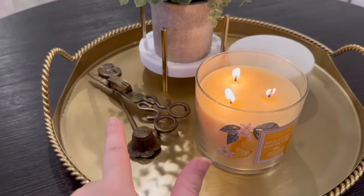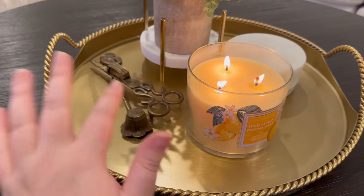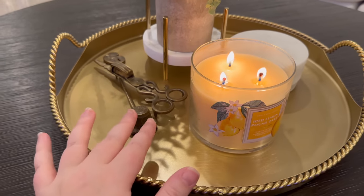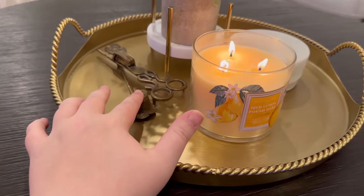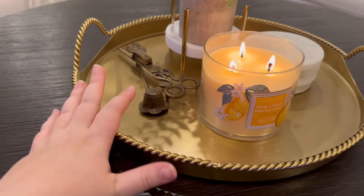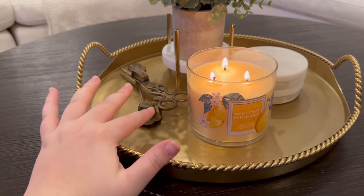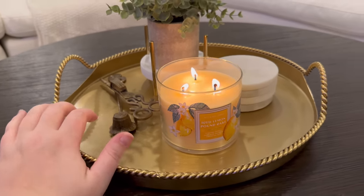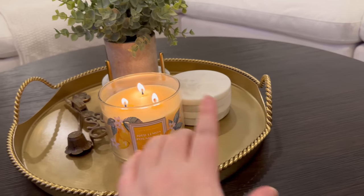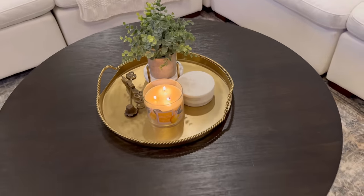But we've got, I think these are just so cute for decorating. I do kind of wish that, as much as I love the brass and I love this gold tray, they were different colors, like maybe these were black, or if the tray was black, it wouldn't look right with the table, in my opinion. I mean, it would look okay, but you know what I mean. I don't know, it's not too bad. At least they're darker brass, and then this is gold, so it's not too bad. But we've got the marble, and we've got the greenery, my favorite things. So I definitely love how it turned out.